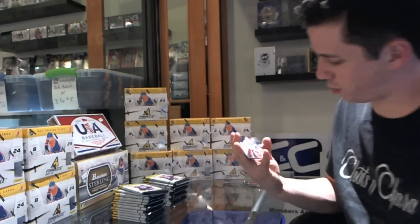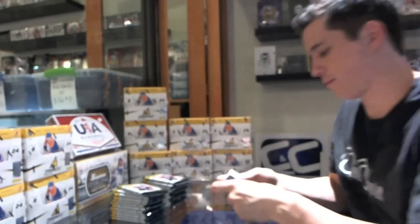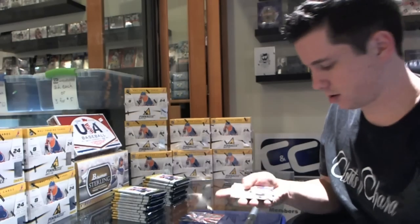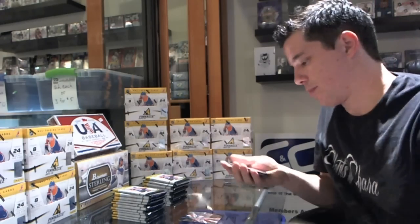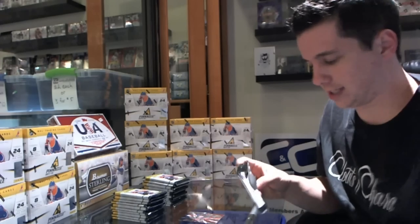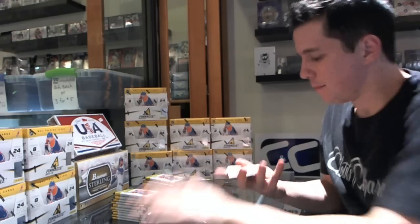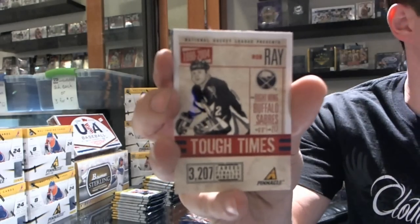We start this one with a rookie for the Montreal Canadiens, Raphael Diaz. Base, yeah, and if anyone does want spots in the next case break, make sure you guys post in the thread so you don't miss your spots. And I will update it when I'm done this break. Tough times for the Buffalo Sabres, Rob Ray.